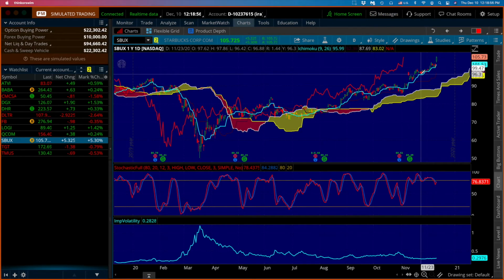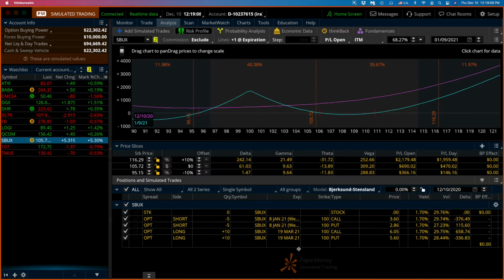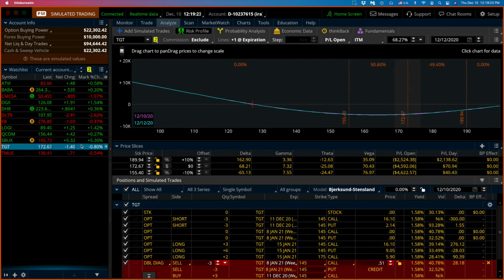That's why I'm picking the winners, because the market could collapse and bring all the winners along with it. But if they keep on going up, I want to be in the winners and I want them to be delta positive. That looks great. And it's below my smiley face here, my curvy line. So no question, no need to change that. Okay, move on to TJT.